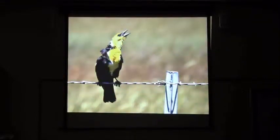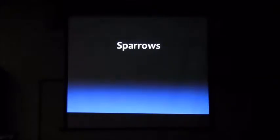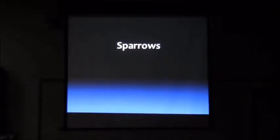It's been described as sounding like a bird being strangled. And guess what? Sparrows. An interesting little variety, and a lot of different sparrows you can see breeding and hear them sing.